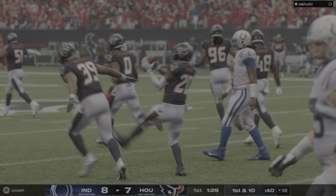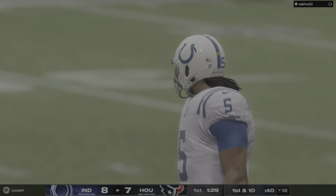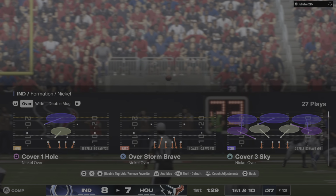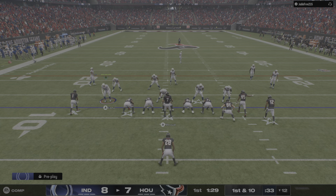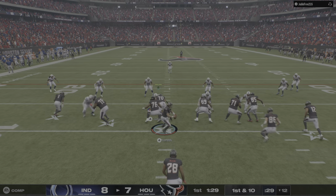Well, when you find yourself in this situation, you're on defense, you're defending your own goal line, you've got to take some chances. You've got to try to force a turnover and make a play and get off the field. That's exactly what this defender did. Takes a chance, bets on himself, and comes away with a pick to save them some points.